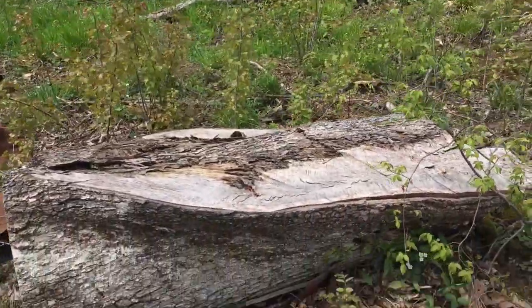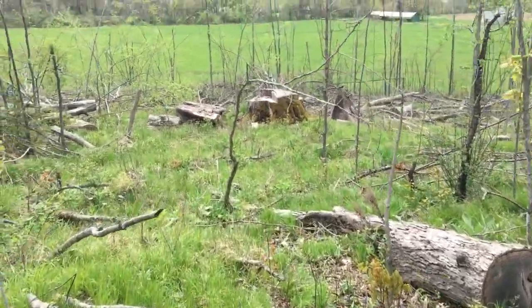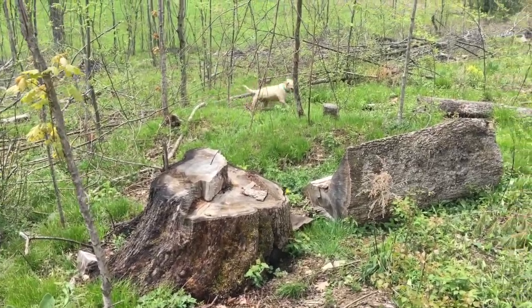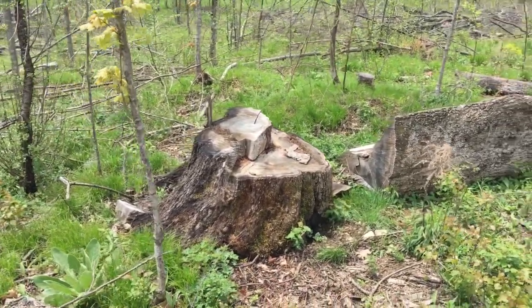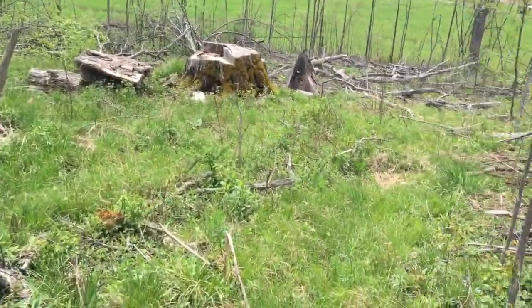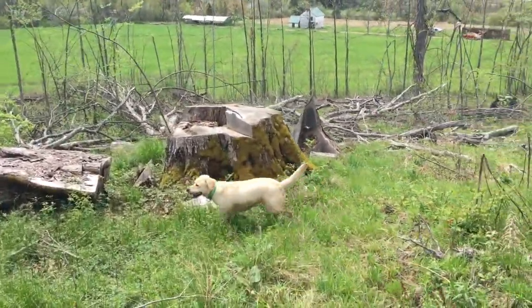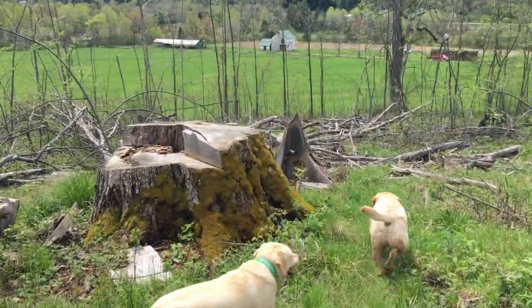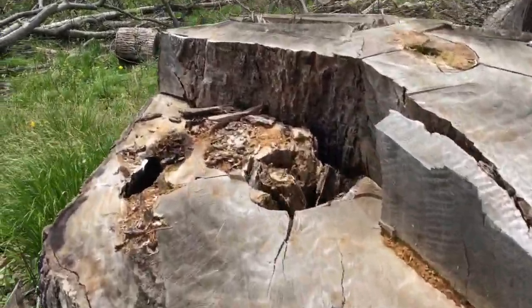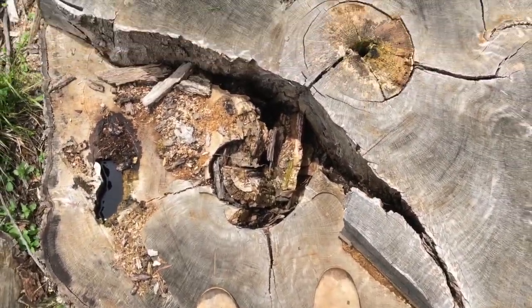Man, look at the size of these logs. These trees were huge. I wish they would have left these trees. Golly. I don't even know what kind of tree that was. It's huge. Look at this one. This one's amazing. I gotta walk down to this one because I don't know how much wood is worth or how much trees are worth, but this thing, it's got to be 10 foot across. It's me standing on it.